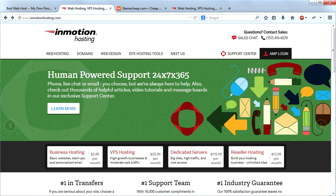Now, I didn't actually click Purchase because I already have an InMotion hosting account. But what's going to happen is InMotion is going to send you an email with all the pertinent information so that you can log into AMP, which is your account management panel. And they will also send you your login information for your WordPress account. But for now, we're not going to worry about that. Right now, you have a domain name and you now have a web host.